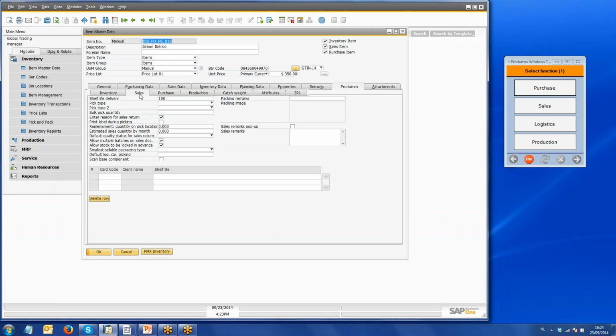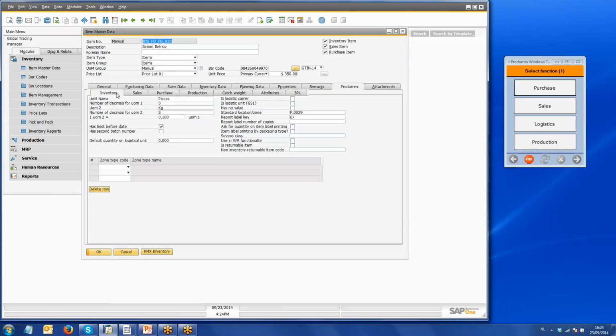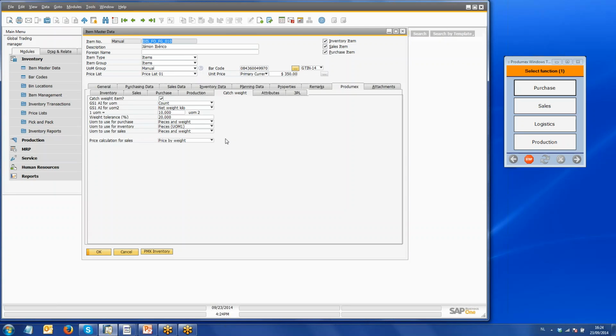So you have here in the sales process a number of characteristics. For the purchasing process, for instance, here we have an expiry definition for that product. We have defined here that it has a best before date. And then in the context of catch rate, you have a number of specific settings that will define the processing of this product. So in this case, we say, okay, this is a catch rate item. The application identifier in the barcode that will be used for the unit of measure will be the count, so the number of products.